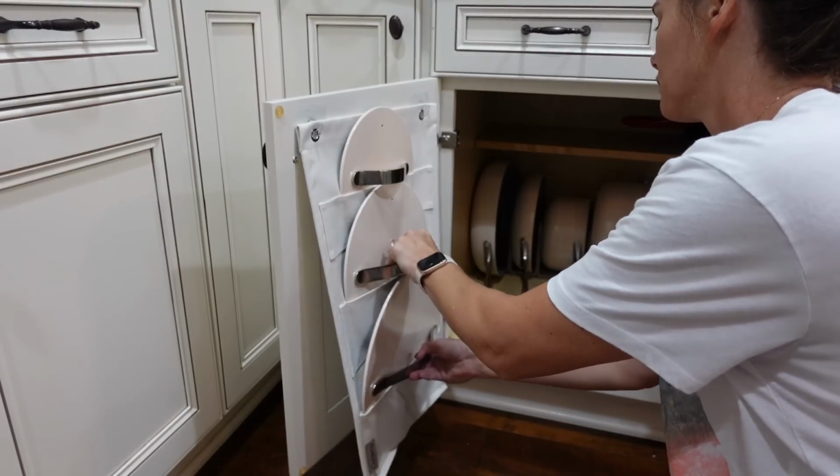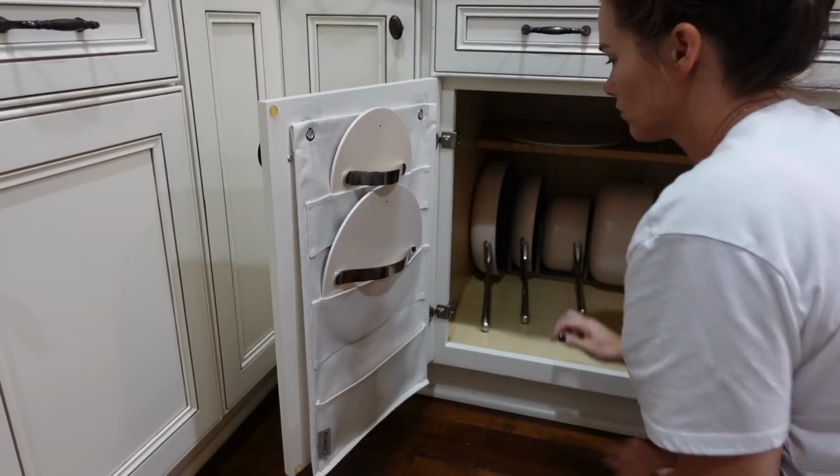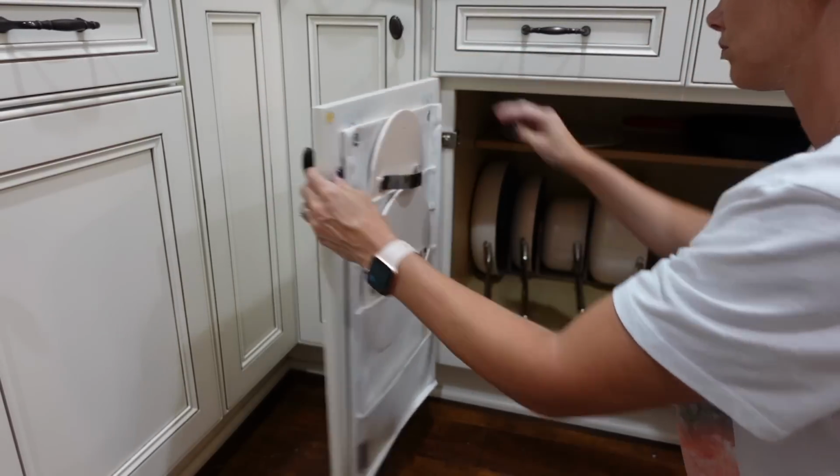So I love the way that this is organized. I love that I can reach all of my pots and pans super easy, and they're really cute too.